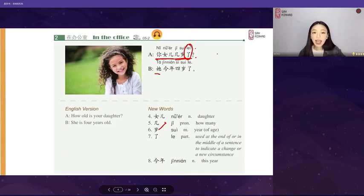And the answer is 她, she, 今年, this year. 四岁了, 四 means 4 in Chinese. 四岁了, 4 years old. 她今年四岁了, 了 here again indicates the new circumstance. So we can see here is a way to ask age. Who plus 几岁了 is the structure, and the answer is who 几岁了. Now let's try to read it from the start.